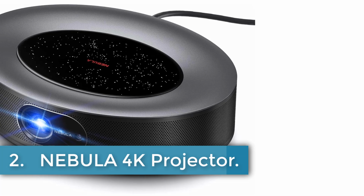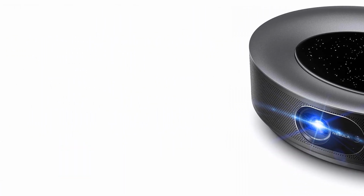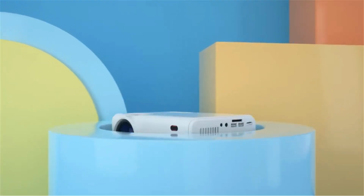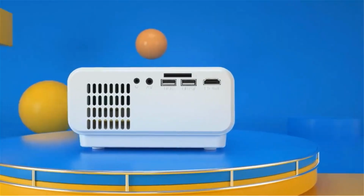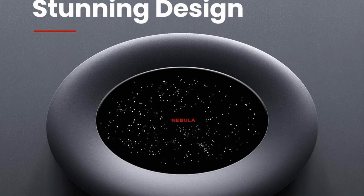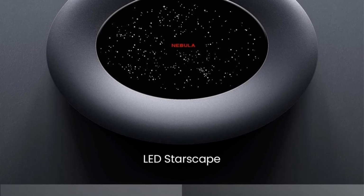Number 2. NEBULA 4K Projector. The NEBULA Cosmos Max 4K projector offers an immersive home entertainment experience, boasting a stunning 3840 by 2160 resolution that enhances movies, sports events, and games with incredible clarity. Equipped with Android TV 9.0, it provides access to over 5,000 apps, including popular platforms like Prime Video, Hulu, and Disney Plus, ensuring endless streaming options.